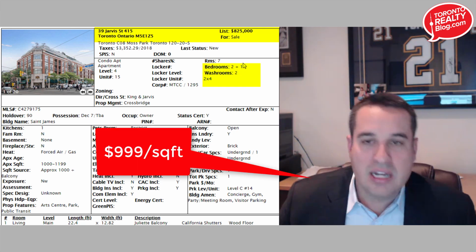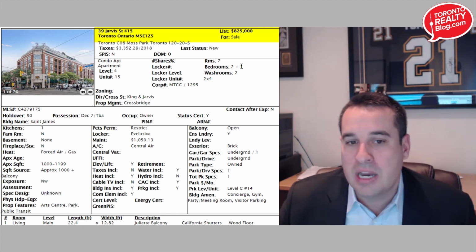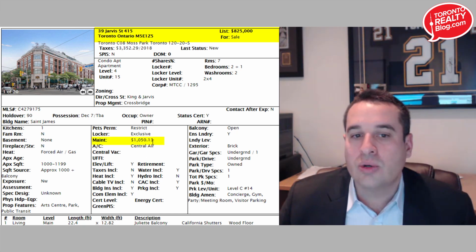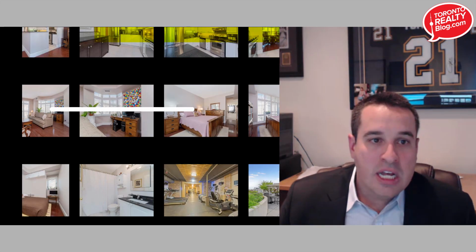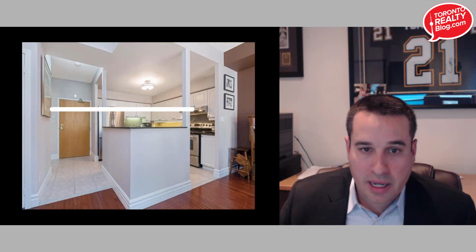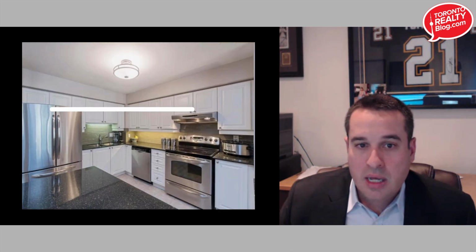It is 990 square feet. It's $833 a square. Okay, so we're not expensive, but we're not dirt cheap. The maintenance fees are over $1,000. That's $1.06 per square foot because this unit is 990 square feet. So the unit itself, it's a little dated, but it's a great floor plan.